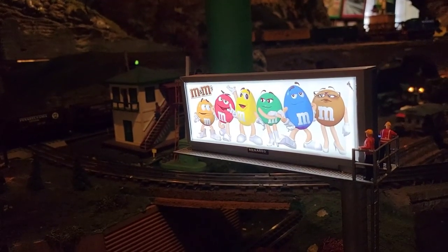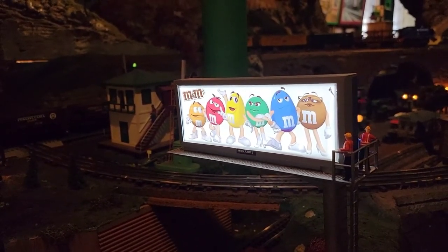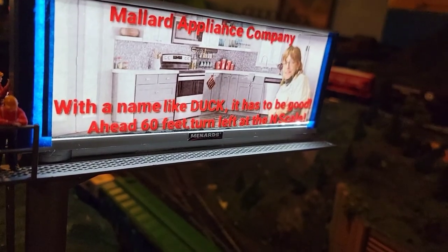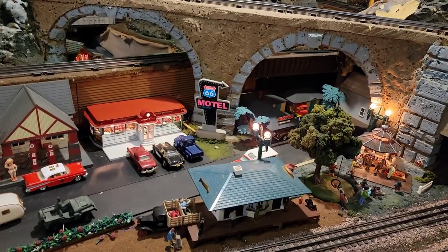We got this cool neon sign up here that says M&M. That is so cool. This is funny too. Mallard Appliance Company, with a name like Duck, it has to be good. It had 60 feet turn left at the end scale. Oh, that's cool. And the Route 66 Motel.